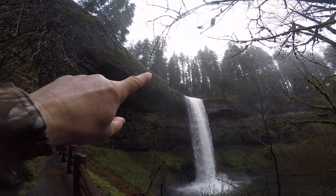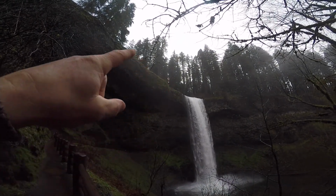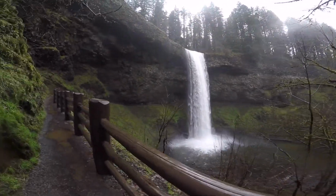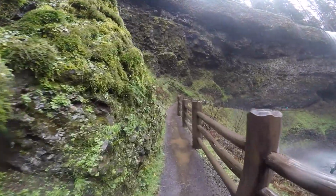So we were just up there overlooking the falls at the top. Now we just came down and around. Now we're at the base of the falls, actually the middle of the falls, walking around. We're going to go behind the falls. This is kind of exciting.